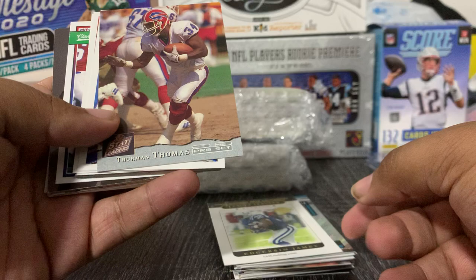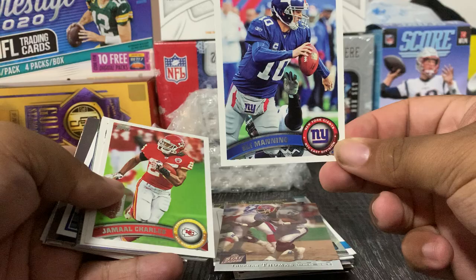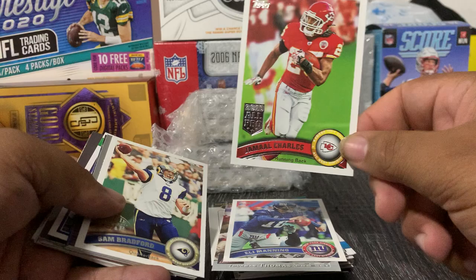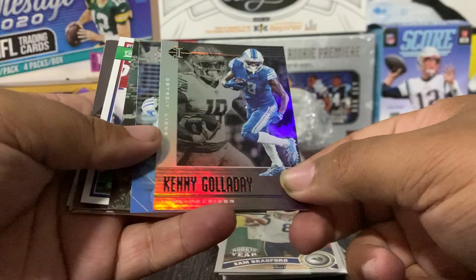We have a Truman Thomas. This is pretty old. I can tell by the helmet and all that. Another Eli Manning. We got a Jamaal Charles. Who remembers Jamaal Charles, man? I think Jamaal Charles got picked up. I want to say the Browns. I'm not 100% sure if he's still there. Sam Bradford. Kenny Golladay. This is a really nice card. I want to say this is an Illusions. Panini Illusions.